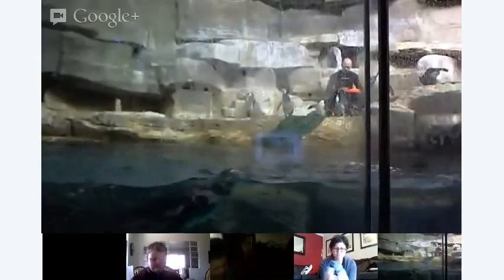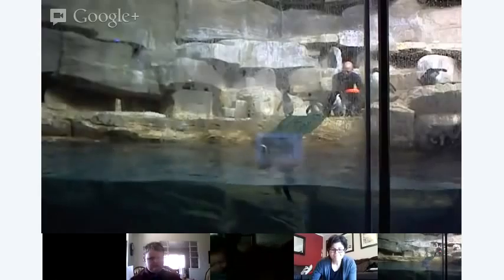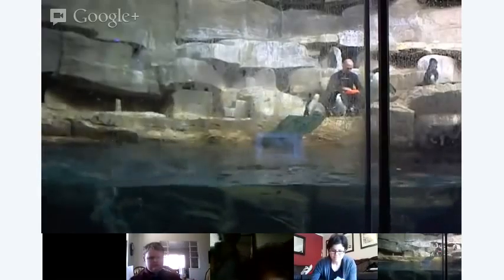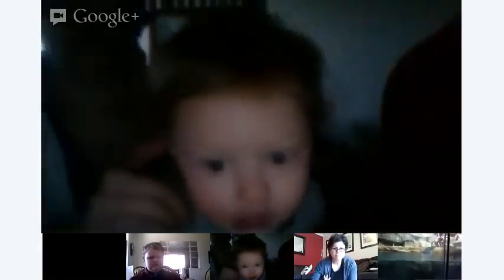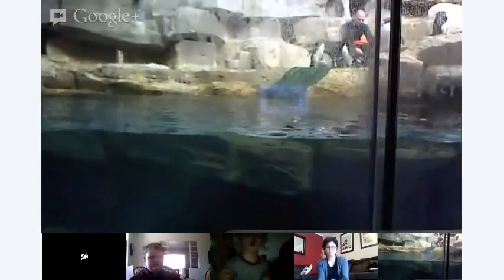So when we're feeding the penguins, they have rules at the dinner table, just like we have rules. Everybody has to wait their turn and be nice. Sometimes when they get really hungry, they try to elbow their buddies out of the way so they can get priority on the food, but we just make sure that everybody's polite at the table and waits for their turn.